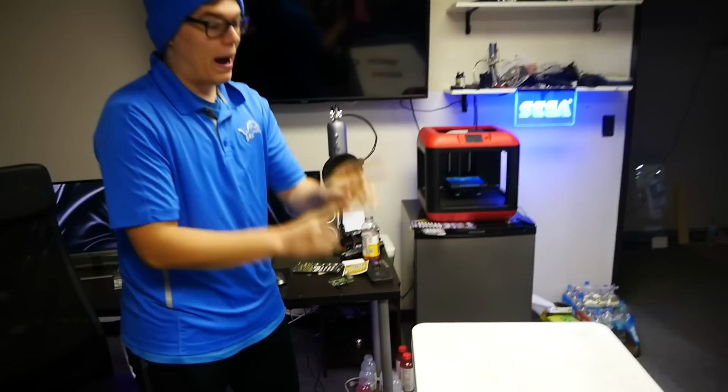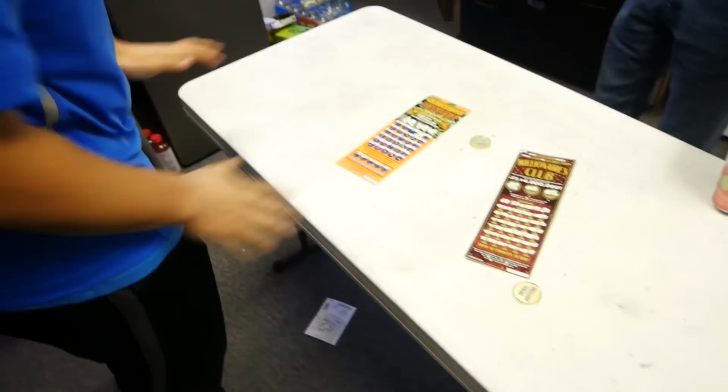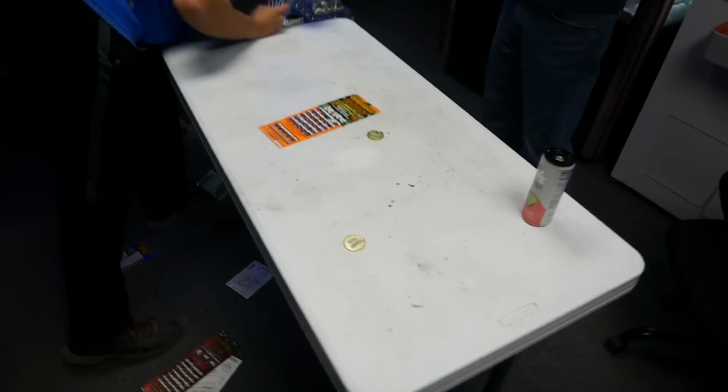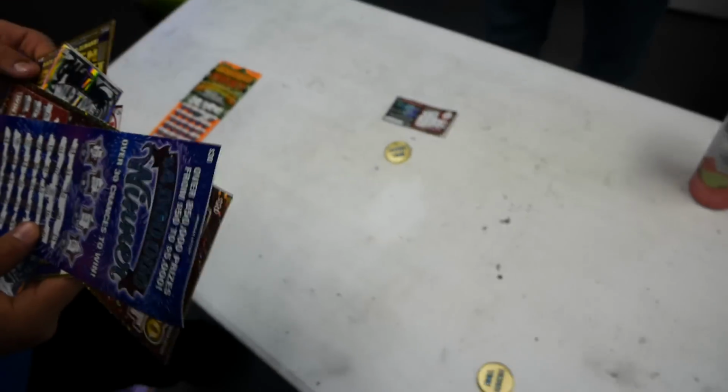Okay. I did not expect this. No way. Buying one of each ticket. That's crazy. Never would have guessed this result. No way. Let's see. Wow. Holy crap. I can't believe that. That is ridiculous. Even a little one. Even that was 2 points. Wow. Okay, that's two.